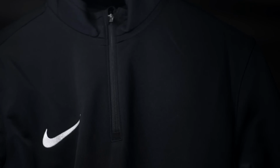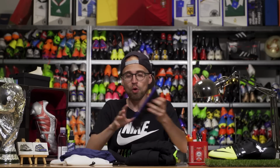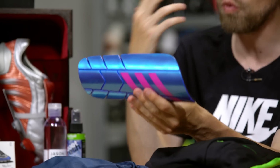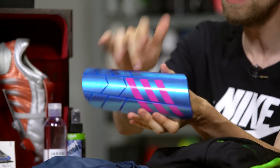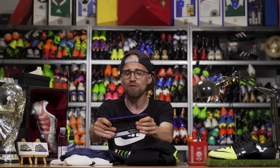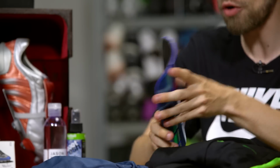left in the bank. Looking for socks and shin pads, I had to settle for a little bit less than I wanted, but frankly, I couldn't afford the stuff I wanted, so I ended up going for the shin pads. Instead of getting the G-Foam Plus that I wanted, I ended up getting the adidas Ghost Pro, which is also a very good shin pad, gives you a pretty good fit, it is relatively light, and it is hard as a rock.